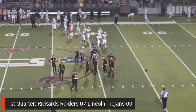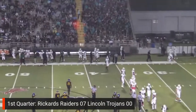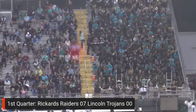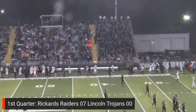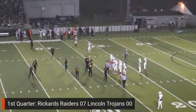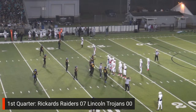Look at Lincoln band over there. They fill that whole section. Yeah, we hear you, Lincoln. That's a big one there against Lincoln. Wait on it. That penalty backed them up. Ball back to the 25.